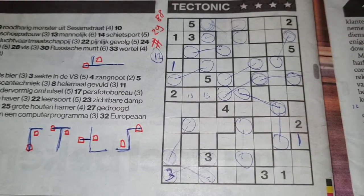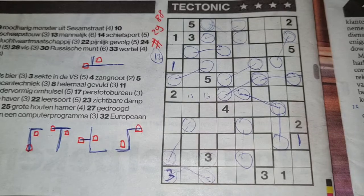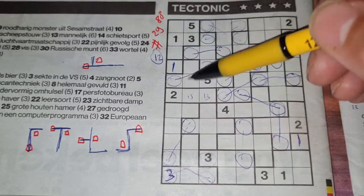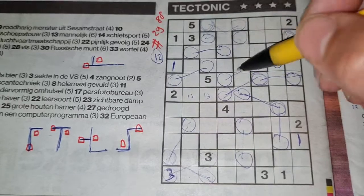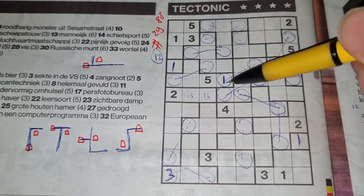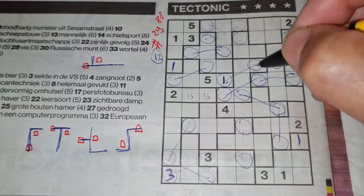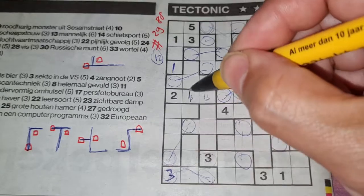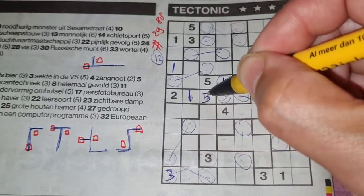All right. So these 3 boxes surround the 1, cannot be a 1, so 1 box left for the 1 should be there. Now we have a 1. Oh wait, this box is connected with that box, should be also a 1. And now we have a 1 here, so this box cannot be 1 anymore, that box should be a 1, and this box should be a 3.